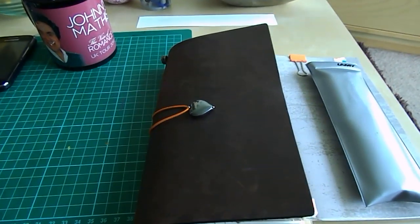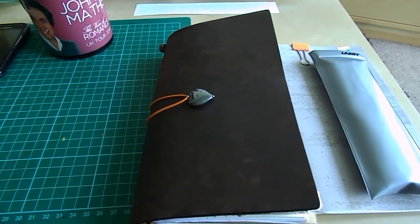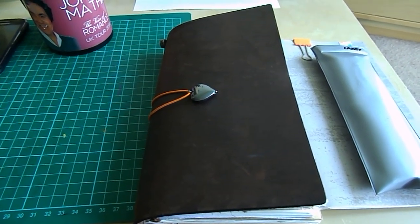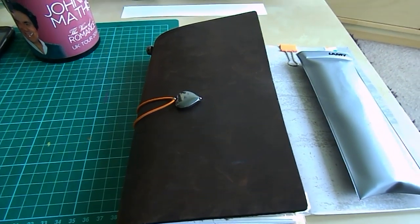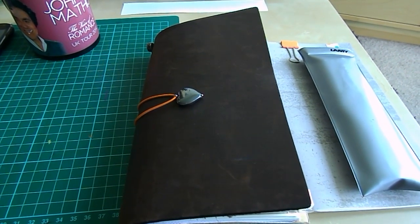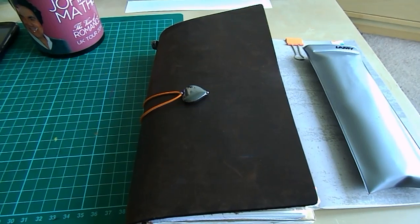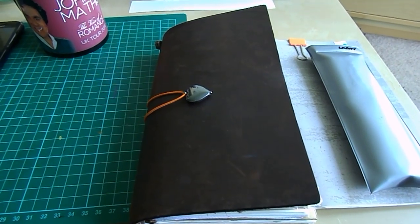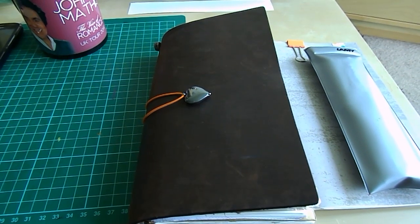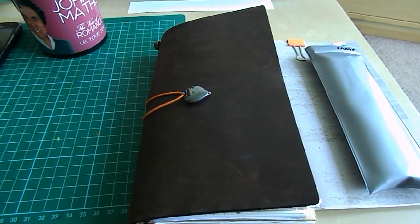Hi everyone. So it's been a month since I got my Midori for my birthday, and I just wanted to do a quick month in review, I guess you'd call it, to show you what I've been using it for, if I've added anything, if I've taken anything out, etc, etc. I have been using this every single day.